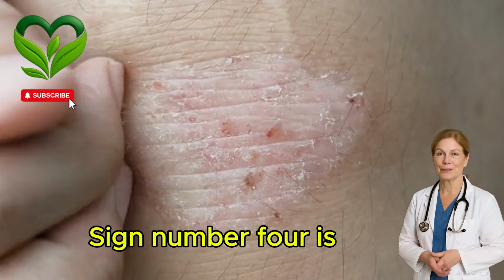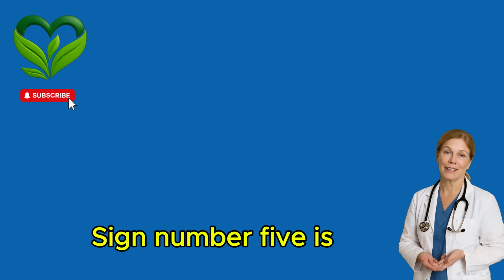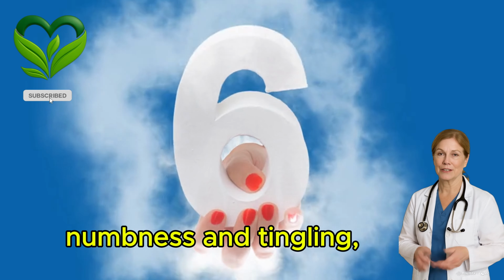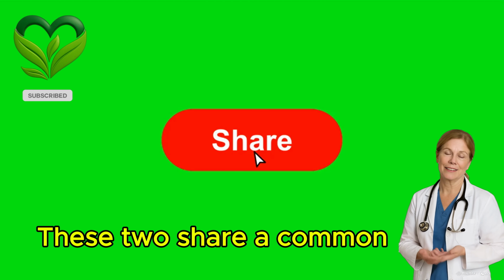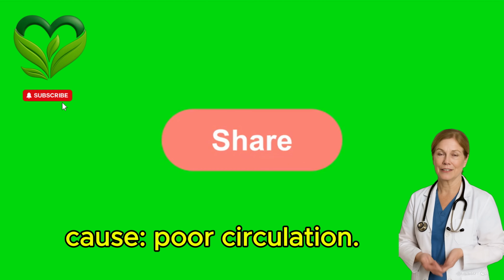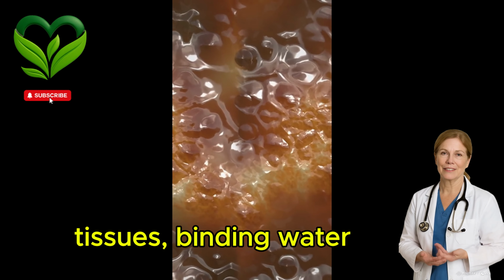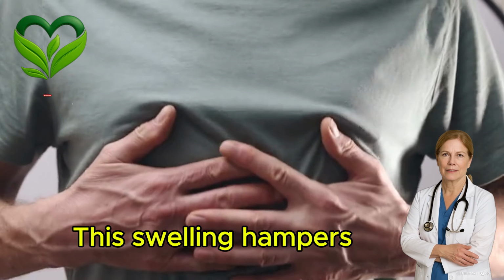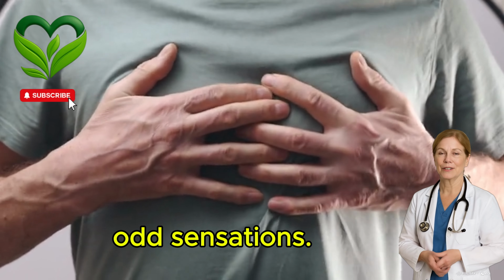Sign number 4 is poor wound healing. If a cut lingers for weeks, it's a warning. Sign number 5 is numbness and tingling, caused by peripheral neuropathy. These two share a common cause: poor circulation. Excess glucose leaks into surrounding tissues, binding water and causing swelling. This swelling hampers blood flow, slowing healing and causing odd sensations.